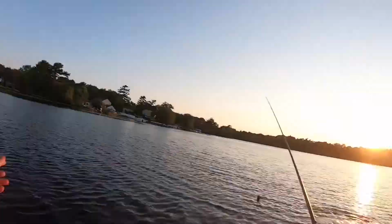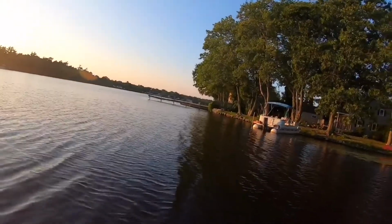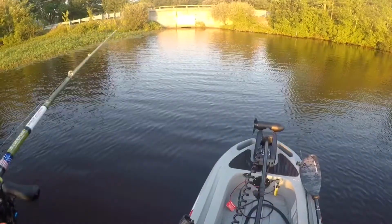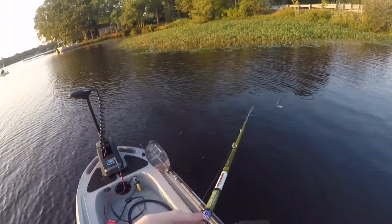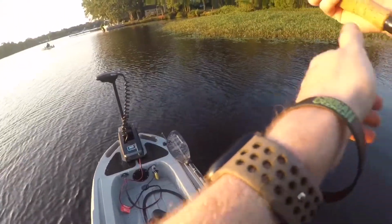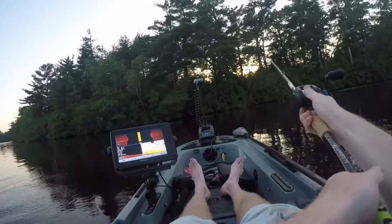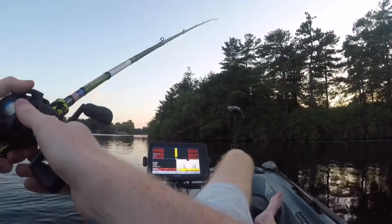Connor's back there fishing a little spillway that goes under an overpass, but I'm just dragging across right now.